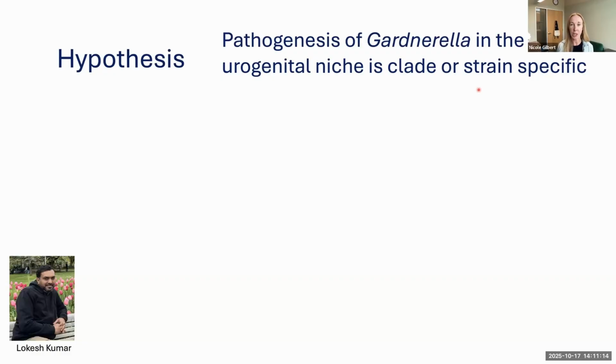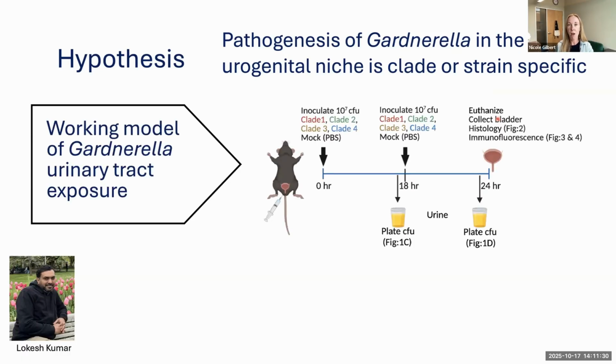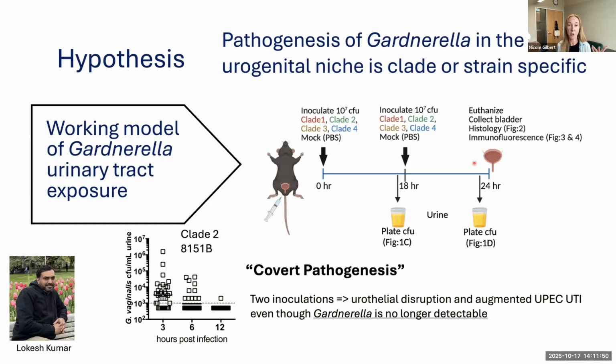So the hypothesis that we've been interrogating for the last year and a half or so is relatively straightforward. It's that the pathogenesis of Gardnerella in the urogenital niche is going to be clade or strain specific. And Lokesh Kumar is the staff scientist in my lab, and he's been doing this work. What he's done is taken our mouse model of urinary tract inoculation with Gardnerella, and he's comparing strains from across all 4 of the major Gardnerella clades. We set up this timeline to match what I had done in our urinary tract infection model, whereby we need to give 2 inoculations with Gardnerella.